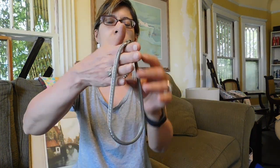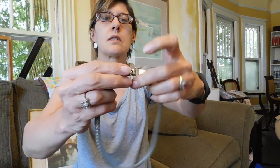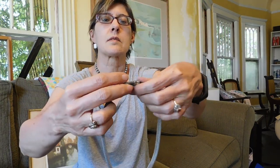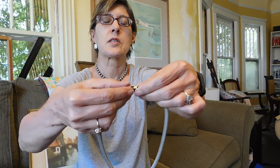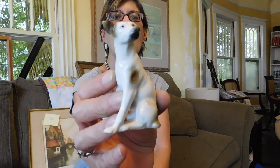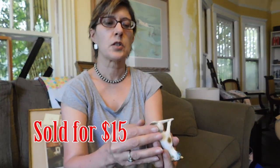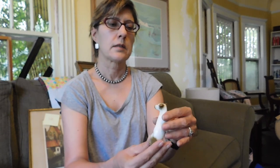Oh, I found another piece of jewelry. I forgot about this. I bought this little mesh necklace for $3. No mark on it. It's got a nice clasp, a little fold-over clasp on it. That's probably like a 1950s piece. Got this little doggy for $1. Doggy was really cute. He's marked UK, so I don't know anything about him, but I just thought he was cute.